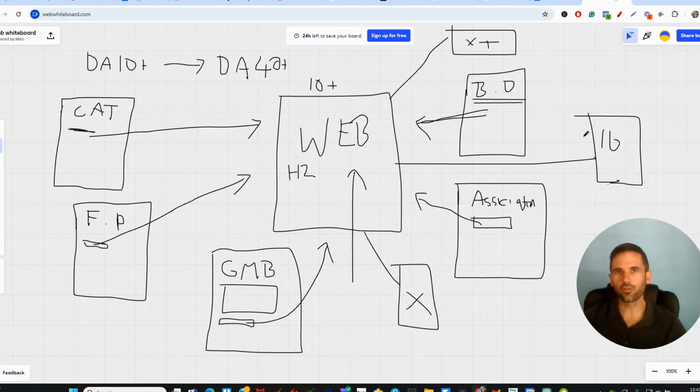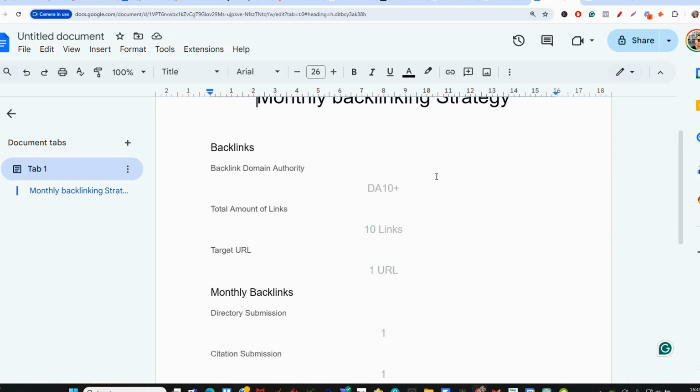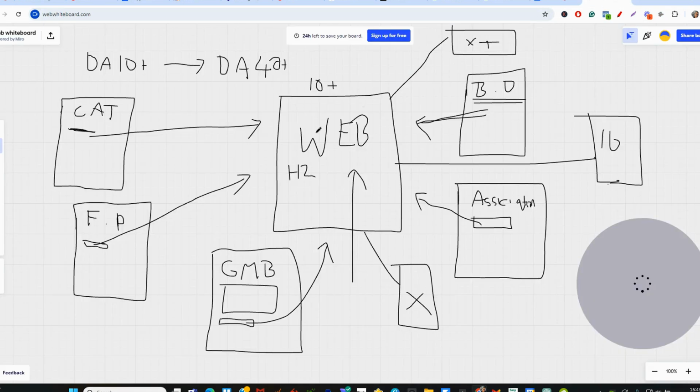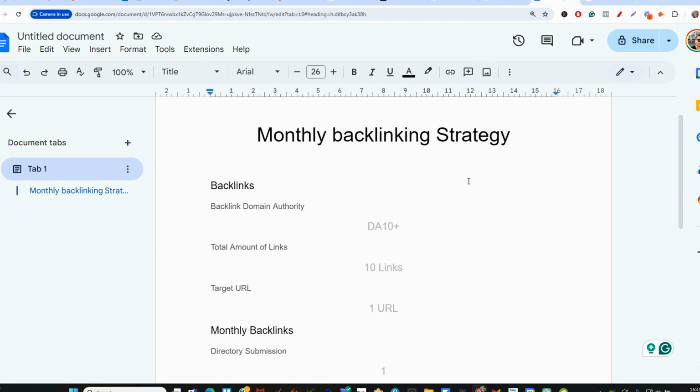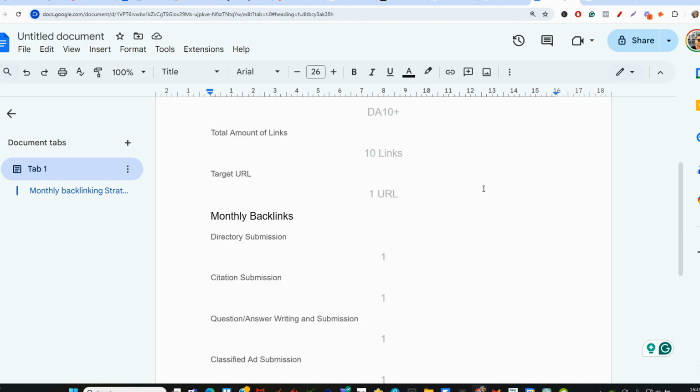Now we do offer a backlink service, so if you wanted to go for a strategy, this is the strategy that we follow. One thing I forgot to mention as well is you don't want to go and get hundreds of backlinks in 1 month. You want to really spread this out naturally. So what we do for part of our strategy is we do 10 a month. So 10 links per month for one URL.